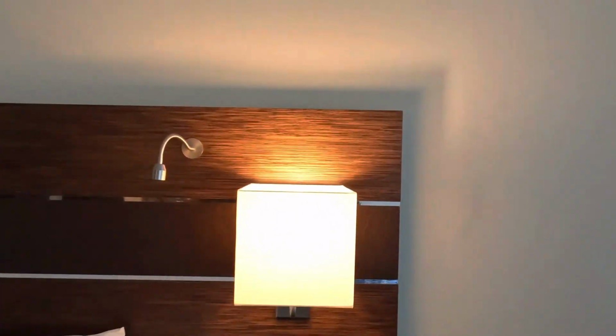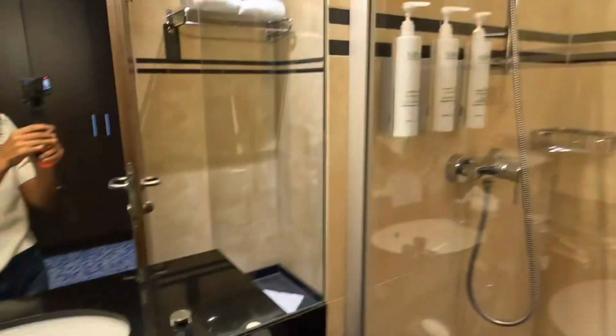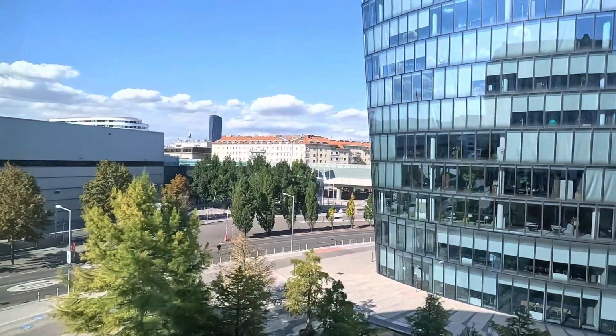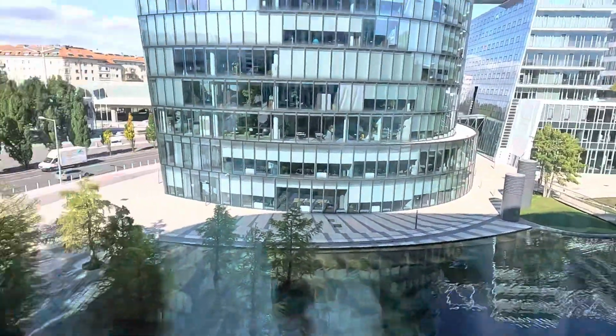We'll have to get our lamp. So this is the comfort room. Very cute. You have your shower room. This, that, and very cute. And then outside, you have this view. Look at that. Look at that.